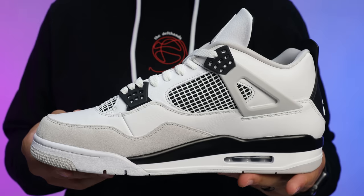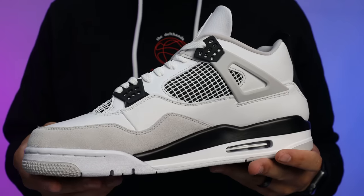I feel like this is a shoe that a lot of people will want to double up on, and definitely well deserving of being on this top 10 list.